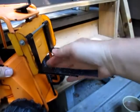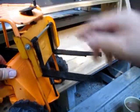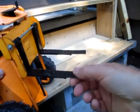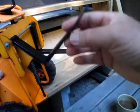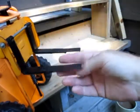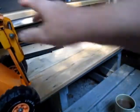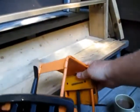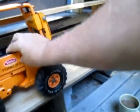These are plastic too, or this screw and everything's plastic, so I'm sure a lot of them busted along the way. And the forks are plastic. I'm surprised they're there. They're all in one piece. Kind of neat. There's the engine inside there. It's a good heavy toy, that one.